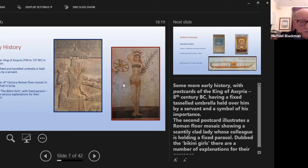It's on a Roman floor mosaic in a sports hall in Sicily. The images are often referred to as, not surprisingly, the bikini girls. And her colleague there is holding a large flat solid parasol with a bit of decoration on it. The reason that they're there is open to a lot of speculation. I'll leave it at that.